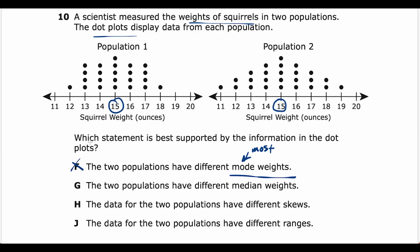The two populations will have different median weights. Well, once again, here we're looking at these populations, and notice the symmetry surrounding the mode. You see how we have 4, 4, 1, and then we have 4, 4, 1 going this way. So if I were to draw somewhat of a curve like this, you see how there's going to be symmetry like this. So the middle values are going to be right in the center at this line of symmetry, and that line of symmetry is going right to 15.